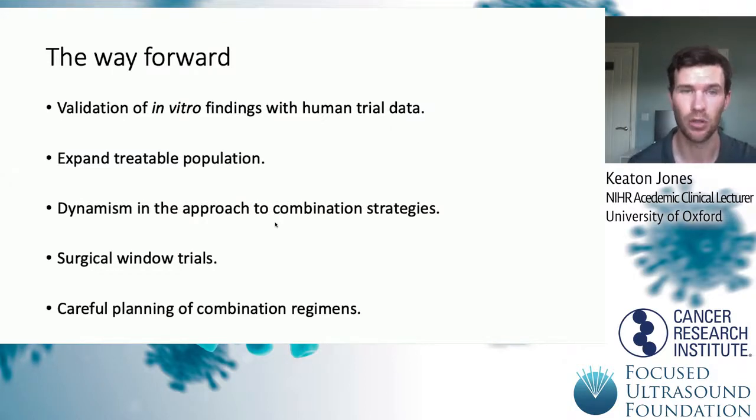Our experience in Oxford demonstrates that there are patients who are unsuitable for HIFU treatment. But when you consider that the rationale for HIFU in the context of combining it with immunotherapy is there to simply prime the immune system, it may be that we recruit more patients if we focus on treating a proportion of the tumour or even a metastatic lesion rather than ablating the whole tumour. Dynamism in the approach to combination strategies.